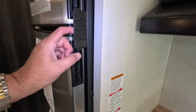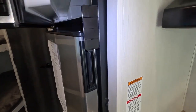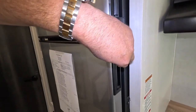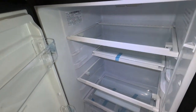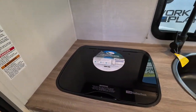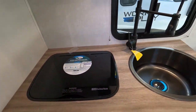You also have a 12-volt RV refrigerator freezer. And you know, good thing about that is with that solar package that's on it, you can run this a long period of time, even if you don't have hookups. And remember, guys, you've got a 2,000 watt inverter, a solar controller, and 200 watts of solar panels on the roof to keep all this maintained. You have a 2-burner stovetop.